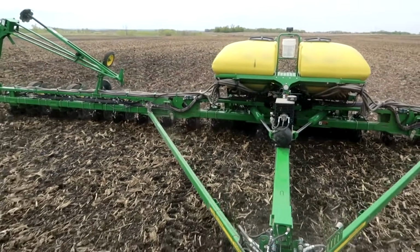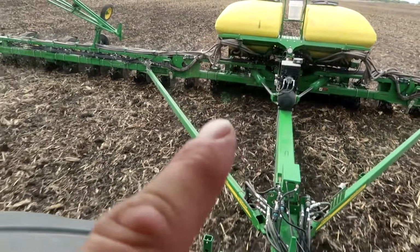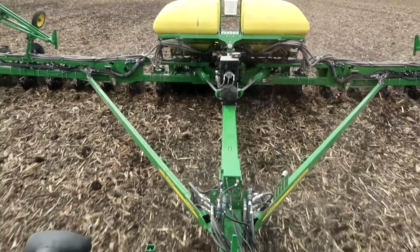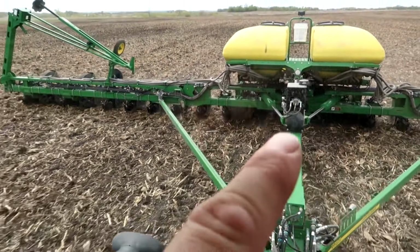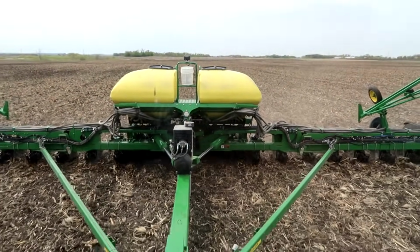So anyway, I got the row cleaners working pretty well, but the issue that I've been having is that these ones in the center right here, they're doing their job. They're throwing the root balls and the residue out of the way, but unfortunately they kick them into the side of the track system and the tracks pinch them, wrap them around and throw them up on top of the row units back here that I can't see. And I've actually had them plug up a couple of times.